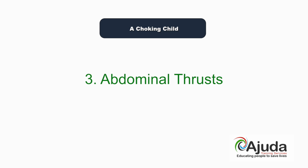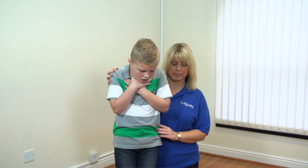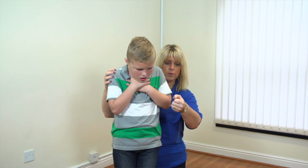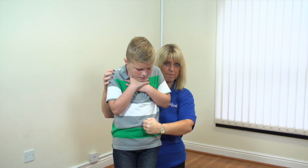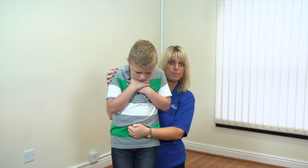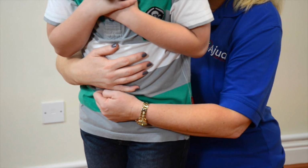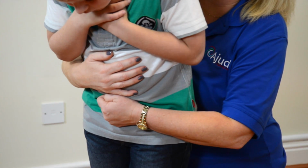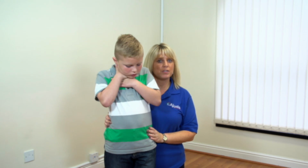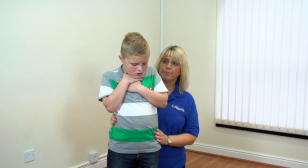If the back blows are ineffective and don't work, we need to proceed with abdominal thrusts. To place the abdominal thrust, with your thumb pointing inwards, make a fist, and that needs to be placed on the child just above the child's belly button. Put your other arm around them, lean them forwards, and gently squeeze in and up sharply. We're going to perform this up to 5 times, unless the object comes out sooner.